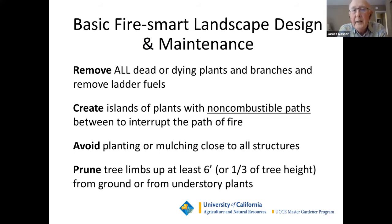You want to create islands of plants with some non-combustible separation between the islands. And the idea is that once a fire starts in one section, it's more difficult for it to spread to another section. And by the way, if you do that, maintenance is also going to be a lot easier on your part to maintain the plants within those islands.